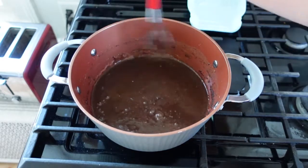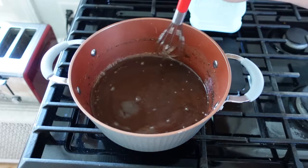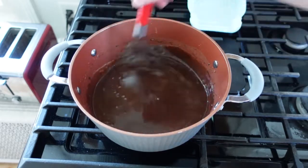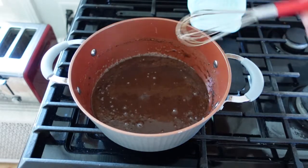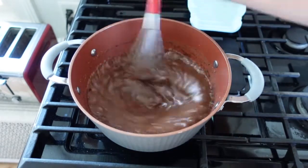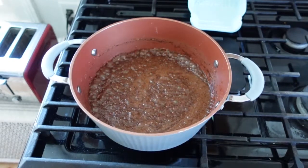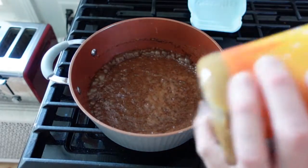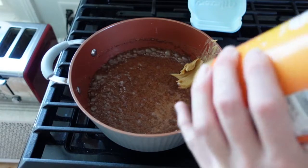You also wanna whisk it every so often, that way it doesn't burn or anything on the bottom. And I have it between medium and low heat. So the edges are starting to boil a little bit, but the whole thing is not boiling. Now that this is starting to boil, I'm going to shut the heat off. Then you add 1 teaspoon of vanilla. I do not have that, so I'm going to skip that step. And then you do 1/2 cup of peanut butter.